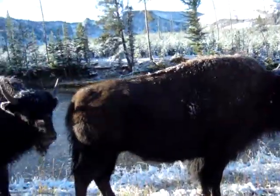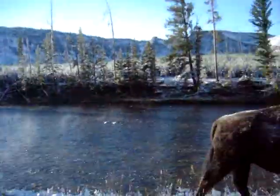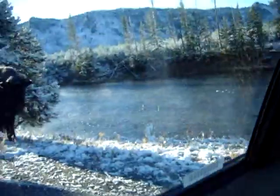Well, we got some buffaloes here, right on the side of the road. This guy likes me. Dad, I'm standing outside the car.